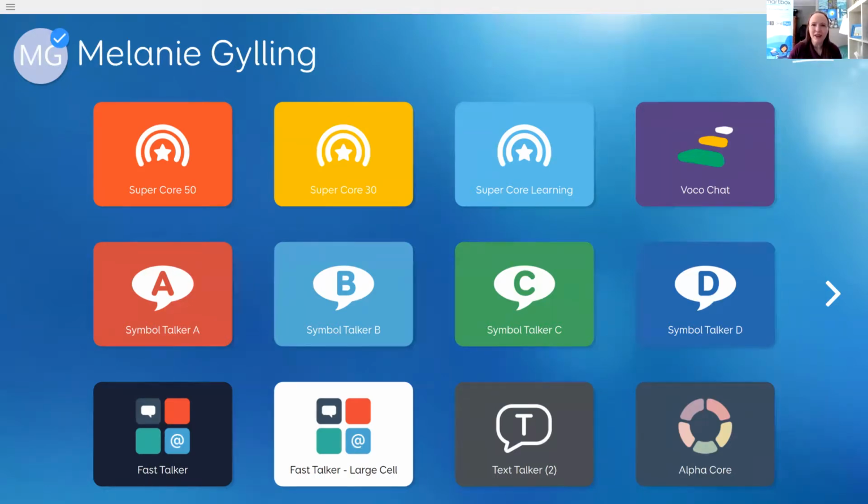Someone asked, if we have two devices, an eye gaze device and a portable device, and a staff member makes changes on one page, can it get synced easily? Yes. There are a couple of things with Grid. One is that if you have a Grid account, meaning your Grid account is stored in the cloud, then the devices that you have registered to that user will sync. So if I've got Melanie Gylling on one machine and Melanie Gylling on another machine, and she's on Wi-Fi, then when changes are made to one, they'll sync in the cloud.